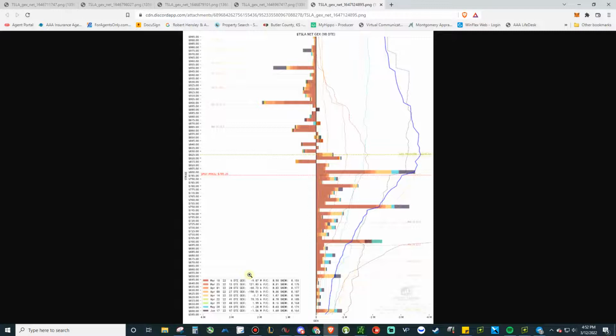There's going to be a lot of gamma exposure movement here. There's going to be a lot of shifting and things like that. So if we keep track of it, we'll have a really good idea of what's going to happen Thursday and Friday, and really take advantage of it.